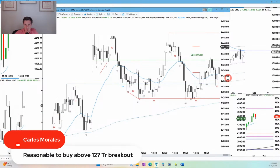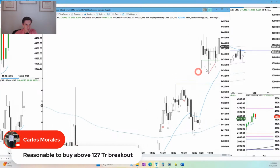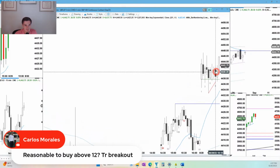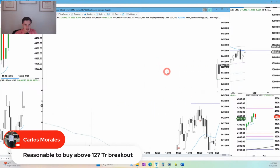Was it reasonable to buy above 12, a trading range breakout? Okay. So is it reasonable to buy 11 or 12? I think it's okay. But for me, this is how I think about it. If I see a big bar like 11 right here, it's forcing me to buy high. I want the follow through to be really strong. So I want to see a bar like 42 after 11 and 12.